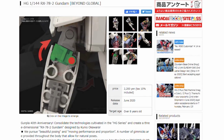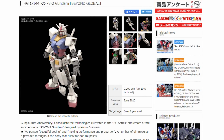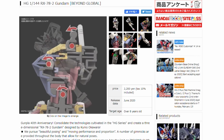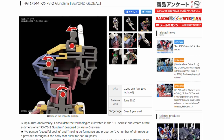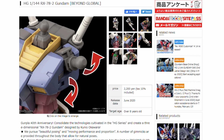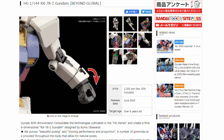So as for the biggest, newest announcements, I'm going to be going through them by series. First off is going to be this right here because it is the OG, and you might be like, another high-grade RX 78-2. What could be different here? Well, for one, this is only 2,200 yen. It will be coming out in June of this year, and this is the Beyond Global version of the high-grade Granddaddy Gundam. That is the RX 78-2.